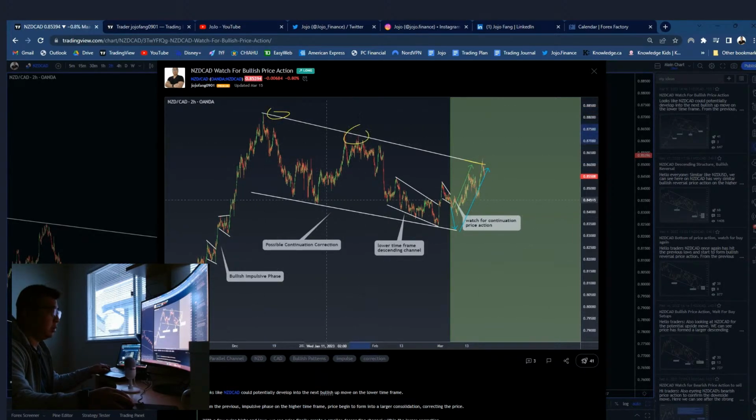We can see now there's a bigger structure in the making. It hits the high here. It doesn't really look like it's continuing right away. Now it can consolidate here. If it consolidates, it's a good thing, then we can look for more buys. But if it doesn't consolidate, sometimes what it ends up doing is just another move down, then makes a bigger structure and then another move up afterwards.